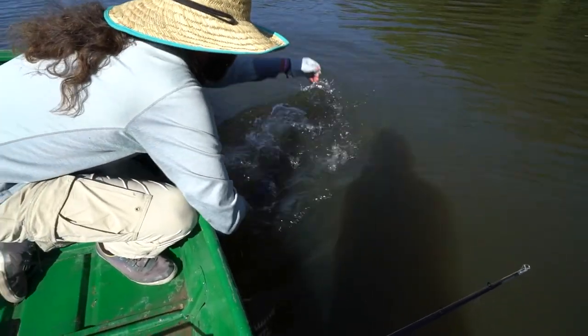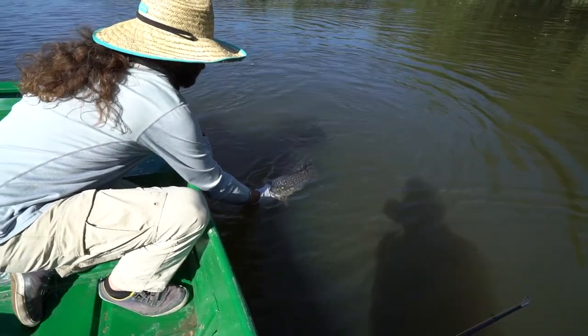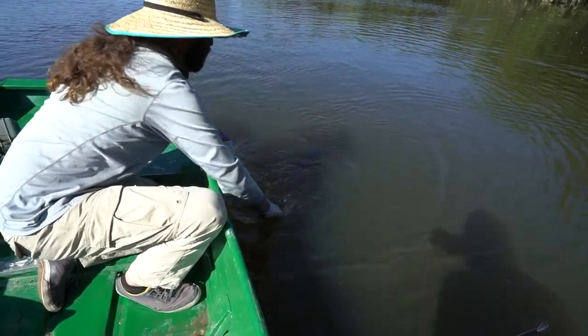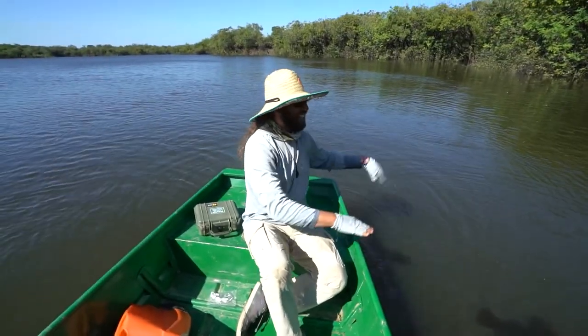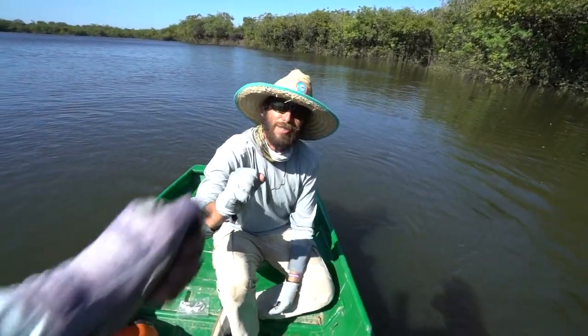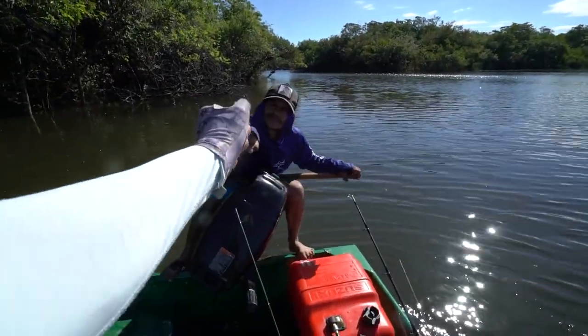Ready? Give him a second just to get his bearings. Well, he's... That was one of the most underwhelming peacock releases I've ever seen. Definitely. But he swam off good. Nice first fish. That was a nice land jump. Gracias, paisa.